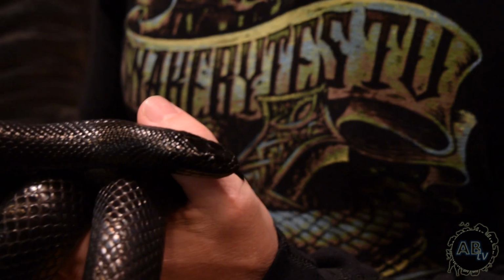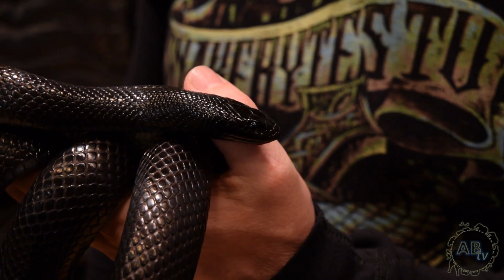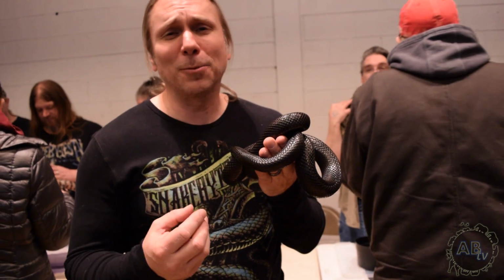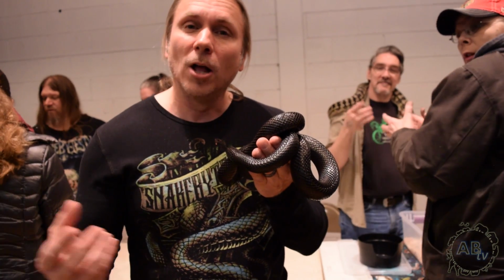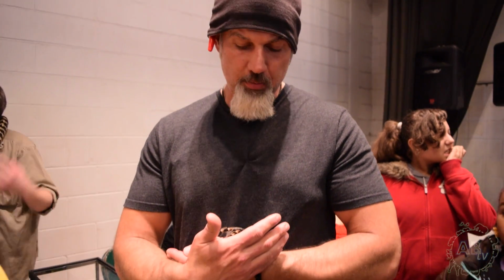Now, this is the type of animal you want a kid to have its first experience with, so that it just thinks that reptiles are amazing. Again, I'm having such a blast, not only seeing cool animals for sale, but also seeing animals that are touching people's lives. Okay, this is Chewy again at the All Animal Expo.